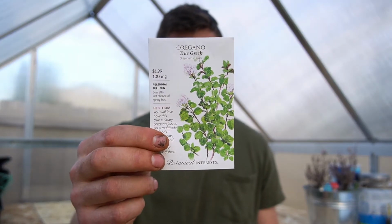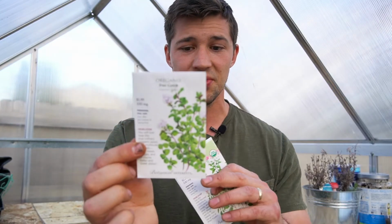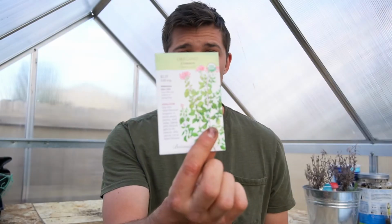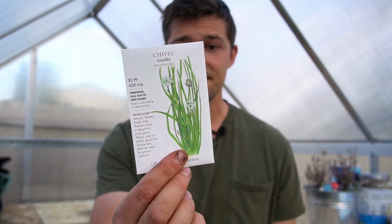First up is a true Greek oregano. This oregano is great for more like acidic type dishes, but has a wide variety of uses. I don't have to go into oregano very much, but I'm excited for this true Greek one. I've never grown it before. Then we've got common oregano. Garlic chives, we all know about that.